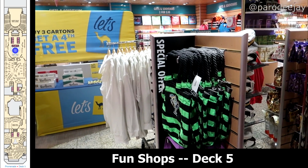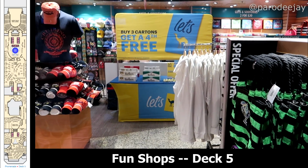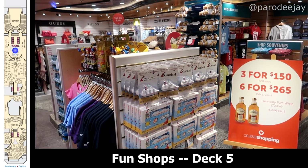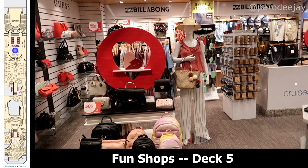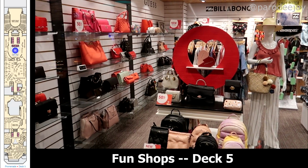And a peek over into the regular fun shop where you can find all your souvenirs, your tote bags, your hats, your t-shirts. I think they had the liquor and the tobacco in this one as well. Little ship models, those little noise makers. All kinds of stuff to impress and or annoy your friends. Those little noise makers especially.